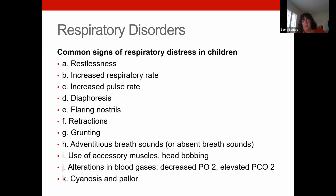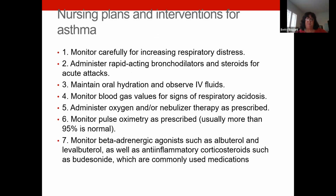Of course, we'll listen to the breath sounds. You have rales and rhonchi, and of course, shoulders up and their heads are bobbing. All of these things are going to show you that there is a problem with respiratory. You're not getting oxygen. And of course, cyanosis.